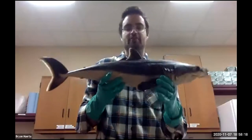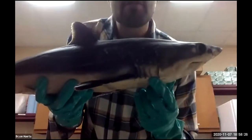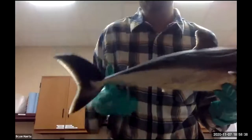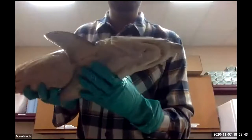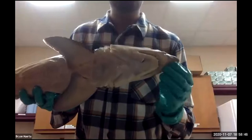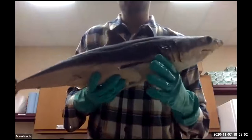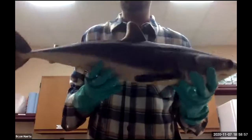So here we have a shortfin mako. You guys can see the huge gill slits. I don't know, is it clear enough? Yeah, I can see it. And the caudal fin. That's beautiful. And as I said, we have a homocercal tail, a very pointy snout, and the pectoral fins are short. That's why it's called a shortfin mako, while the longfin mako has very elongated pectoral fins.